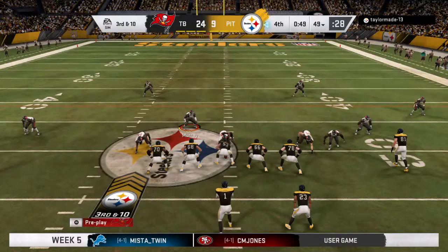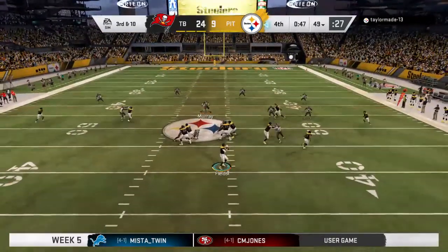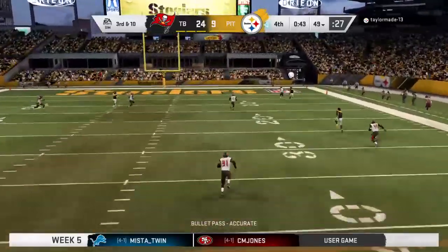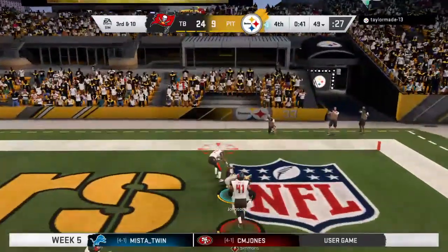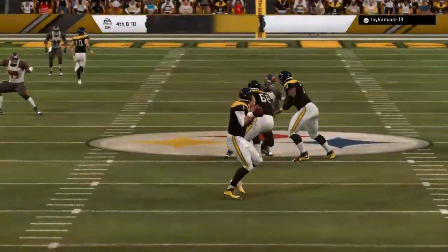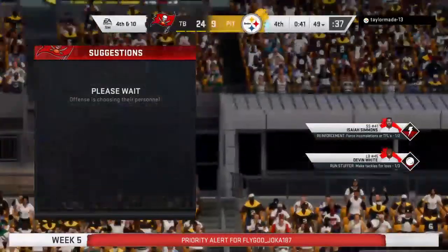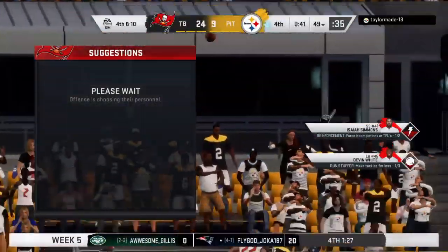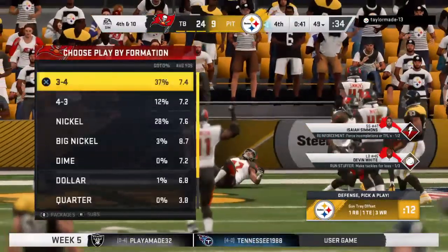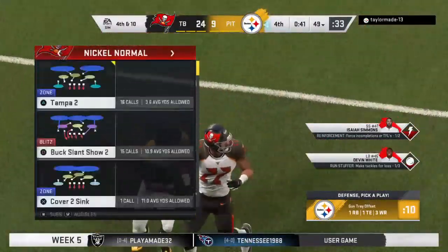Single receiver. From the gun, Fields. Now a desperation throw deep downfield. And that'll wind up incomplete. Bold play call there. Now it's 4th down. Got to be wary of throwing an interception here because the defense knows they're going to get tested deep. That's why they're going to put a couple of extra guys back there to try and prevent that.